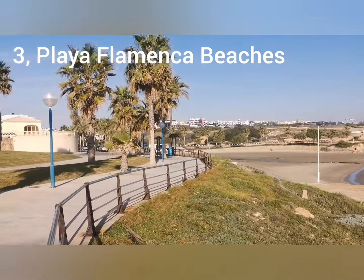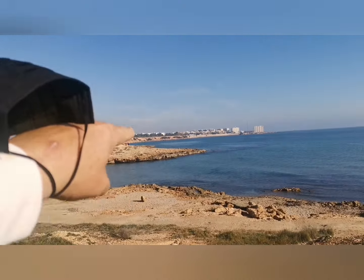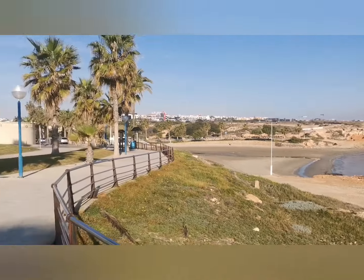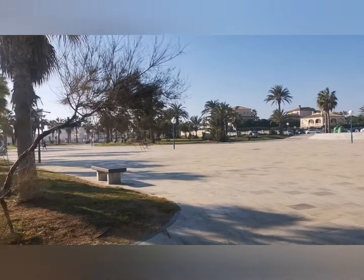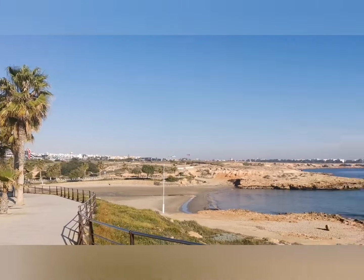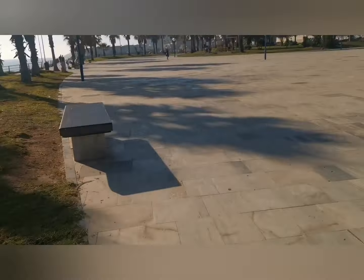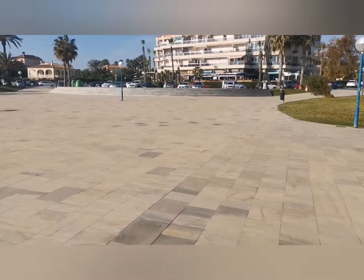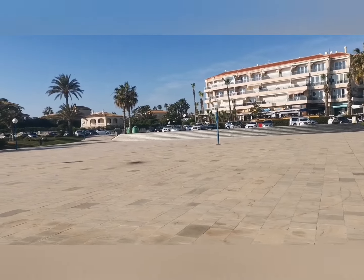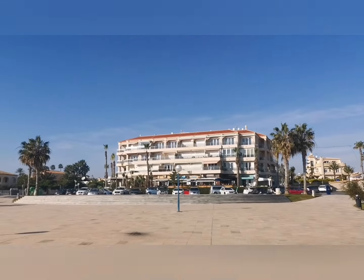Okay, so now I'm at Playa Flamenca Beach. I've literally just walked from La Mosca, the doggy beach. Here, we've got Playa Flamenca Beach 1, and then we're going to walk over to Playa Flamenca Beach 2. But right in the middle here, look, there's the beach. Right in the middle here, we've got a lovely paseo. Here, they quite often have charity events. They have concerts, orchestras.